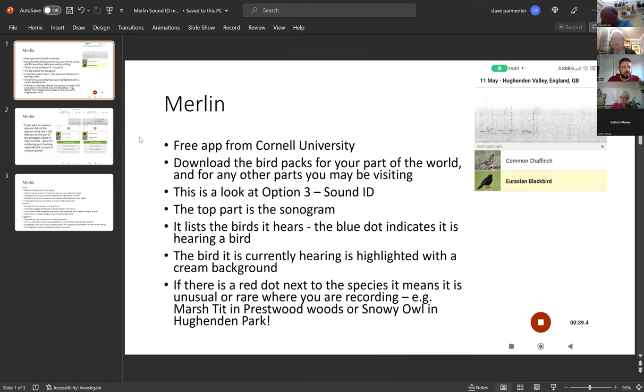But we're going to look at option three of the home screen. And this is all to do with the sound ID. And if you can see the picture on the right, this shows the screen that you can see when you select option three, which is sound ID, and you start to make a recording. So it actually separates the screen into two major parts. So you've got the top part of the screen, which is the sonogram, which I'm circling there with the cursor.